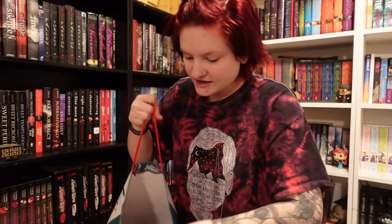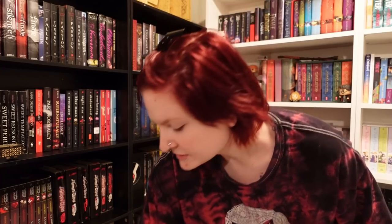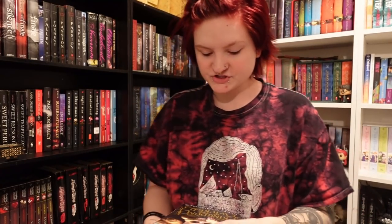I had a Barnes & Noble gift card that I got for Christmas, and I was finally able to go out since getting COVID and be able to go to the bookstore and actually shop. So with my gift card, I got three books. I wanted to go ahead and show you them so I can go ahead and put them on the shelves.